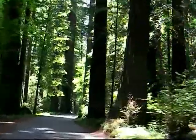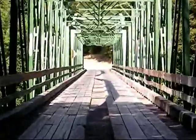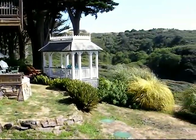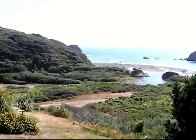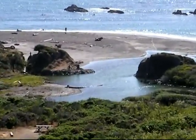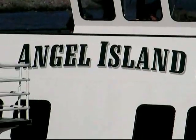We continue driving south through this tranquil redwood forest. We spend the night in a luxury lodge overlooking the ocean at a village called Elk. We end our American adventure overlooking Angel Island in San Francisco.